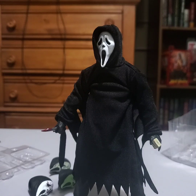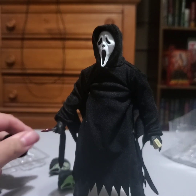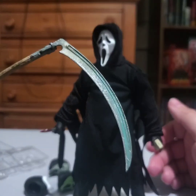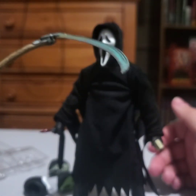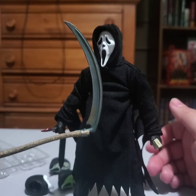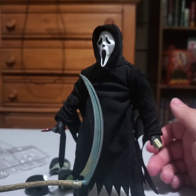A lot of these NECA Ultimates always are, but they really nailed the Ghostface. No complaints. I'm not going to use these interchangeable heads, really. Not my thing. Probably not going to use the scythe. I guess if you wanted to give this scythe to a different character, you could. I don't know who else really used a scythe in a movie. Did Michael Myers ever use a scythe? Jason Voorhees, maybe? I'm going to take a guess and say they all have at some point. I don't remember Freddy Krueger ever using a scythe. I'm probably wrong, though.